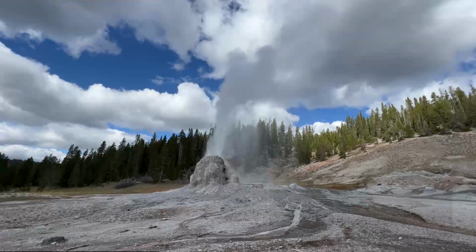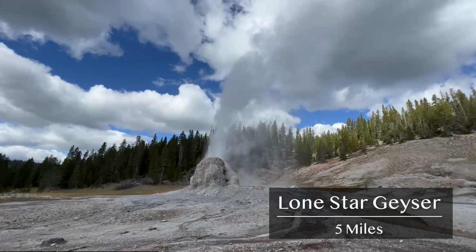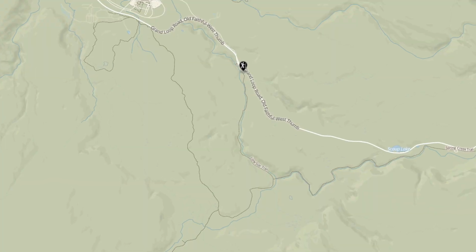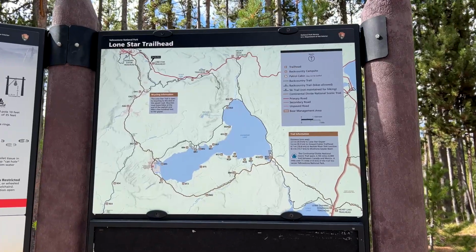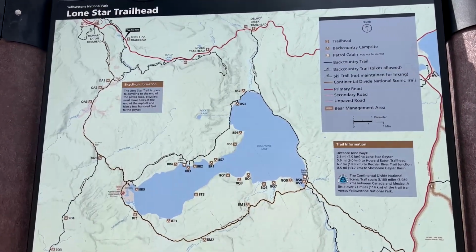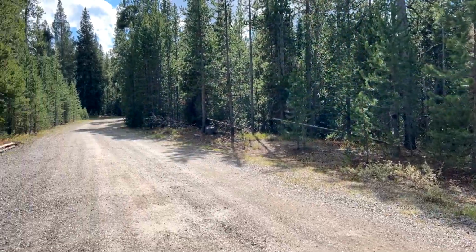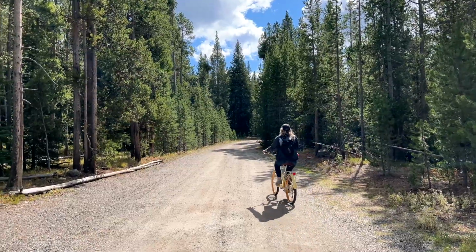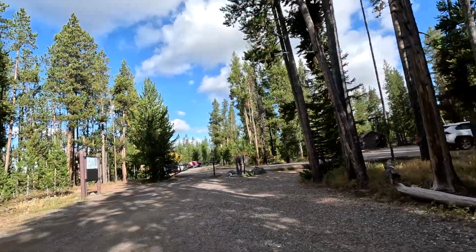Next is Lone Star Geyser, and I really like this geyser because of the dramatic show it puts on. The trail for Lone Star leaves out of the Kepler Falls parking lot, and it's an easy 5 mile out and back on an old service road. You can also ride a bike all the way to the entrance area of the geyser, making it a really easy trip. If you didn't bring your own bike, there are rentals available in all the gateway towns just outside of the park.